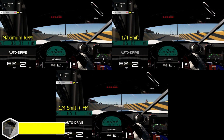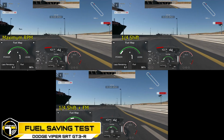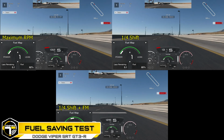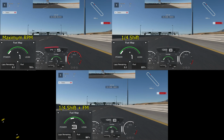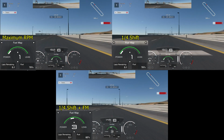Now, I have changed the fuel test, okay? The fuel test is now done at 2,000 meters rather than 2,500. I found that I was just staying flat out in one gear for too long at 2,500 meters, so I've reduced it that little bit. Top left, we've got the maximum RPM. Top right, we've got the quarter shift, and down at the bottom, we've got quarter shift plus fuel map.